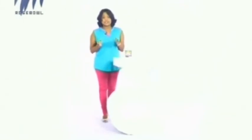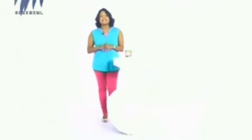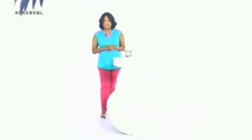Welcome to the show. Today we have a bunch of gadgets in our kitty, and the first in the series is Nokia Lumia 530. Its main attraction is its reasonable pricing, and it has all those specifications similar to that of the rest of the smartphones in the industry.